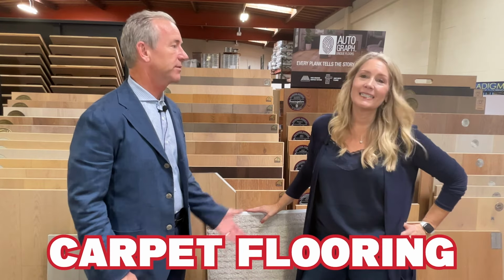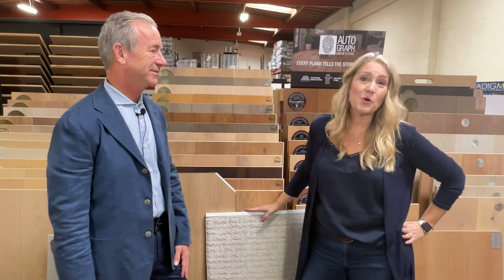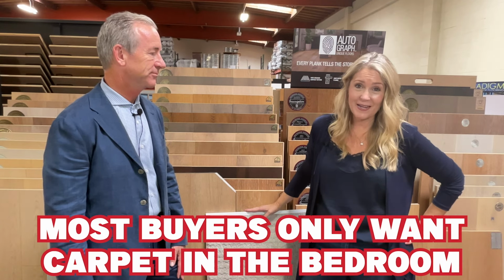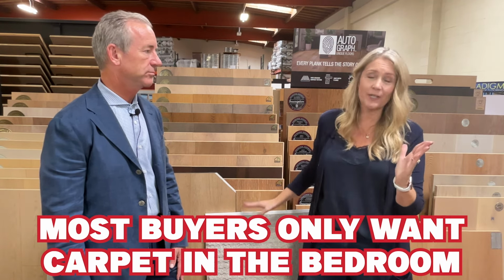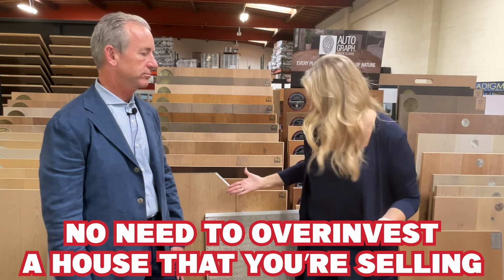Okay, so our next choice is carpet. What can you tell us about carpet? So most buyers don't want it throughout the house. Most buyers, if they want carpeting, they prefer it to be limited to the bedroom. And if that works for your house or it doesn't, that's okay, especially if you're in the middle to lower range value. We don't need to overinvest in the house as you sell it.